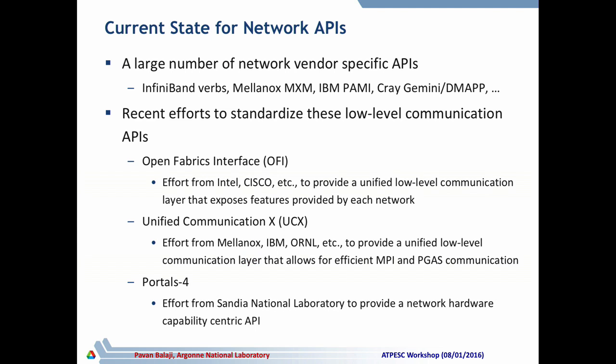Okay, and a large number of network APIs exist so that an application can use these network adapters. Okay, this hardware protocol that's available, there's a way to use that through these various network APIs. There are three APIs I'm mentioning over here. The first is the Open Fabrics Interface. This is primarily led by Intel and Cisco and various others who are trying to expose a uniform network communication layer for all of their network adapters. There's another thing called Unified Communication X. I don't know what X stands for, maybe Extreme or something. This is primarily by Mellanox, IBM, Oak Ridge, and so on. They are trying to do a similar thing.